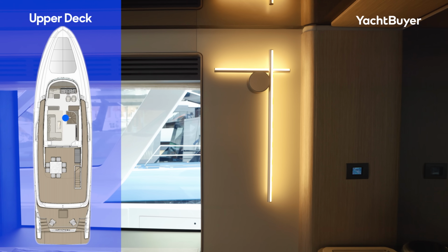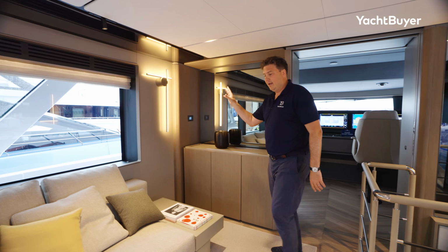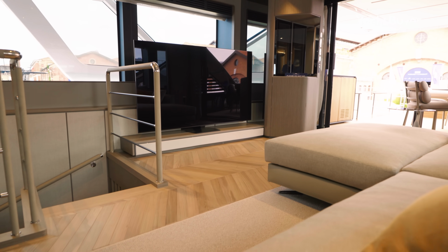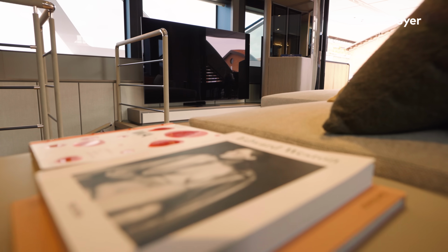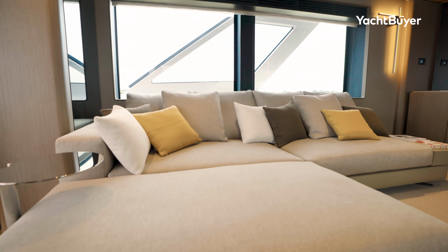And the detailing is lovely as well. I really like this light motif they've used. They're downstairs as well, but they really stand out here on the upper deck. And I talked about having another TV. Well, there it is. It's an absolute monster. So if you want to come and watch TV and relax, this is where you do it.